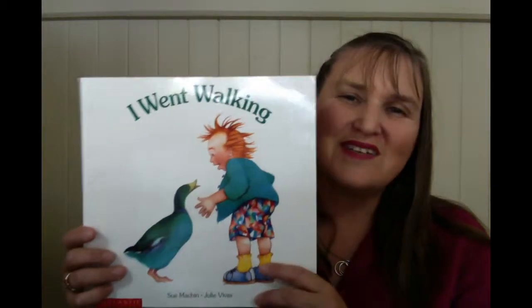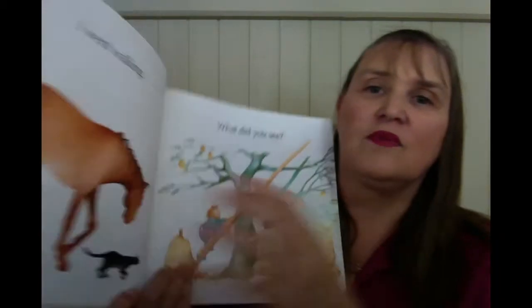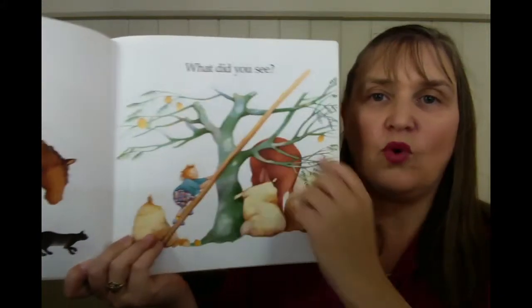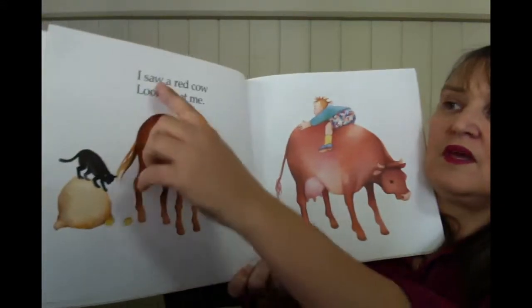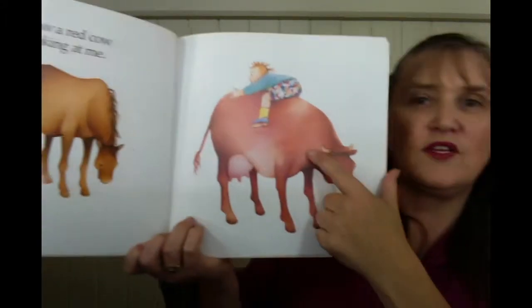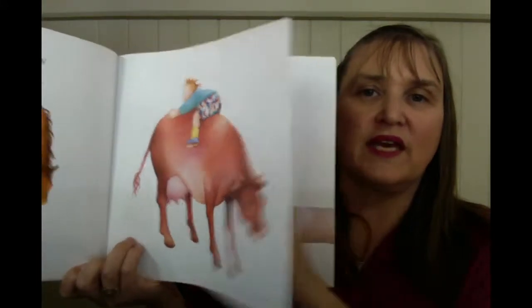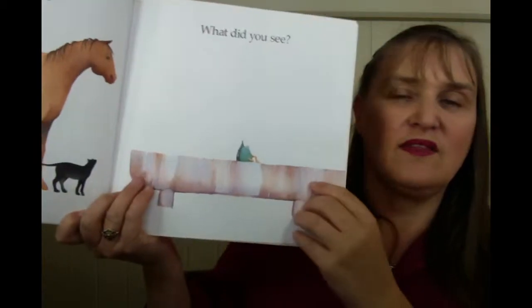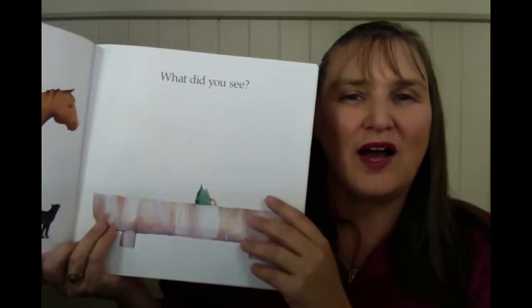Another book I just love is I Went Walking. And if you go through it, it says, I went walking, and what did you see? I saw a red cow looking at me. And so then you've got this red cow, and you can start talking about a red cow. And then they have a green duck. So you actually have all your colours in there.